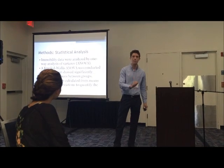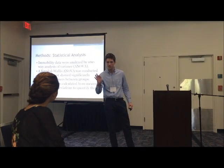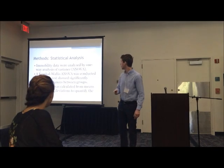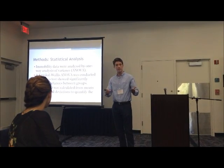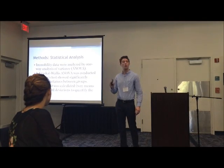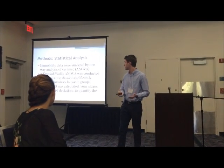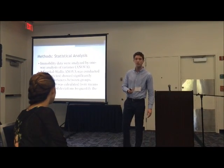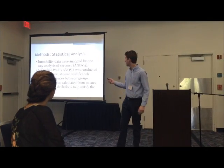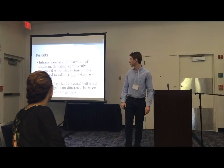I was looking at immobility time because the idea is that if a drug can significantly reduce the immobility time of a rat in this test, it may translate to be an effective antidepressant in human beings. So I used a one-way ANOVA to see if there were significant differences between the mean immobility times between the dextromethorphan group and the saline group, and a Kruskal-Wallis ANOVA, a non-parametric ANOVA, was used if Levene's test showed significant differences in the variances. Additionally, a Cohen's d was employed to quantify the effect size between the 2 groups if there was a significant difference. So, I found that in the plain old one-way ANOVA, there was a significant difference between groups.